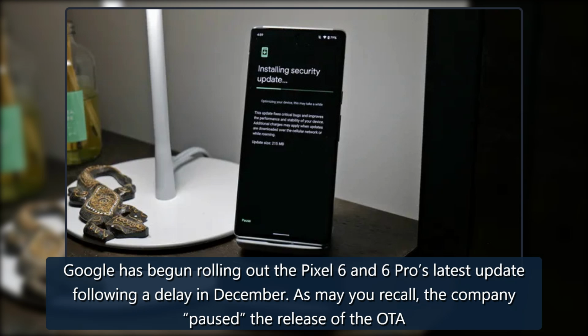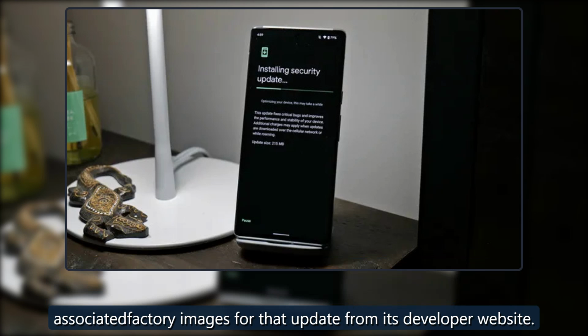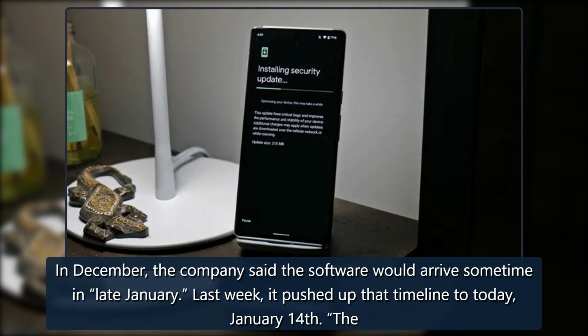Google has begun rolling out the Pixel 6 and 6 Pro's latest update following a delay in December. As you may recall, the company paused the release of the OTA after there were reports of the software causing calls to drop and disconnect. The issue was such that Google took the nearly unprecedented move of removing the associated factory images for that update from its developer website. In December, the company said the software would arrive sometime in late January.